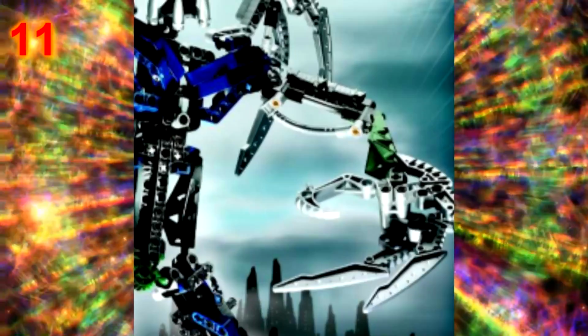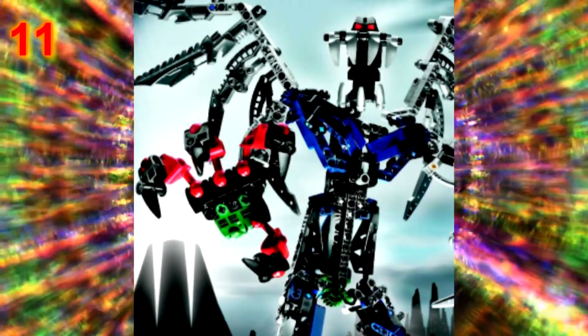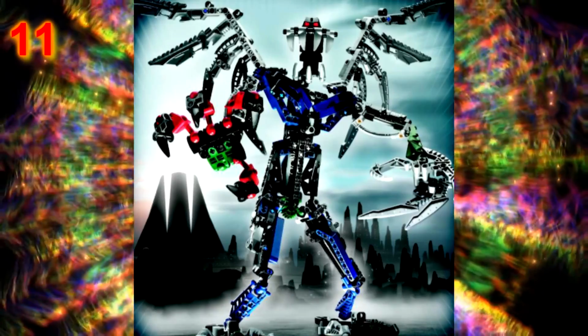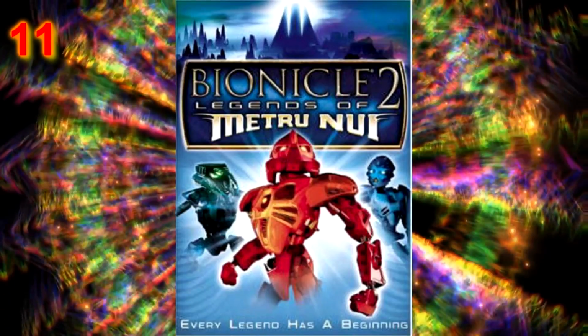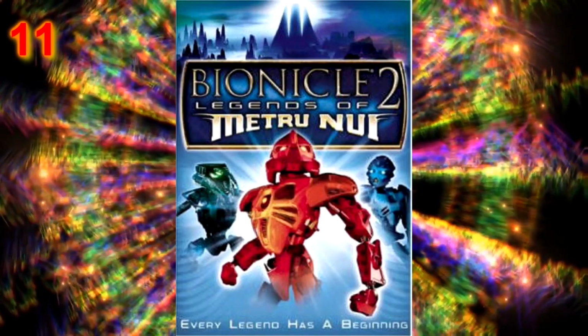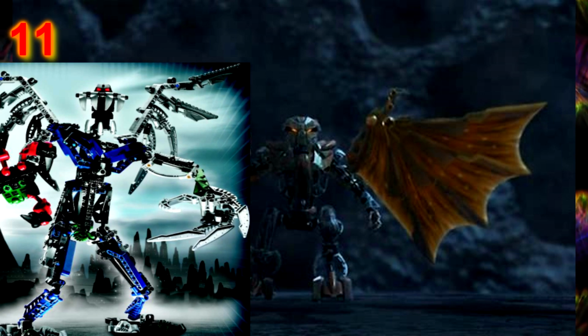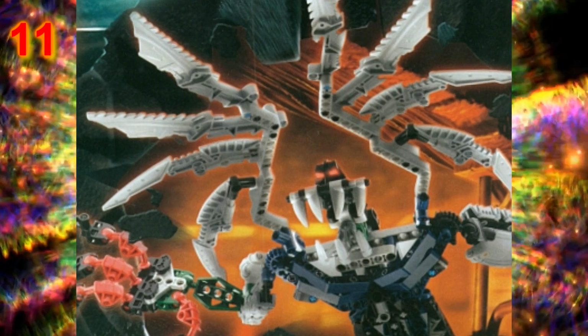So here we go. Awkwardly thin limbs, poorly distributed color scheme, and a model that looks absolutely nothing like it's supposed to. Look in the Legends of Metru Nui and you'll see what this set's supposed to look like. Makuta with wings. They failed miserably to make it even look reminiscently close to what it's intended to be. Ultimate Doom, a doom to your eyes.